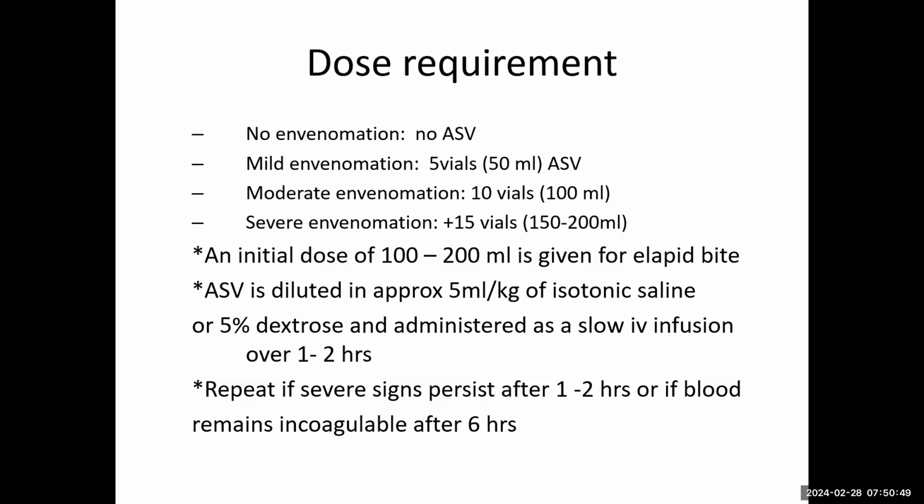Those requirements: when there's no envenomation, you don't give any. When there is mild envenomation, you give 5 vials. When there's moderate, 10 vials. When there's severe, you give 15 vials. You can repeat after 1 to 2 hours if the symptoms are not improving. Next slide, please.